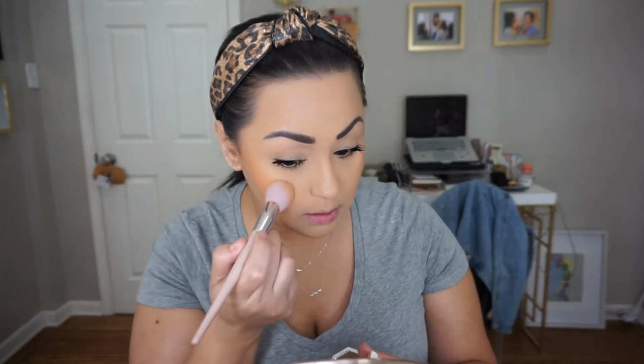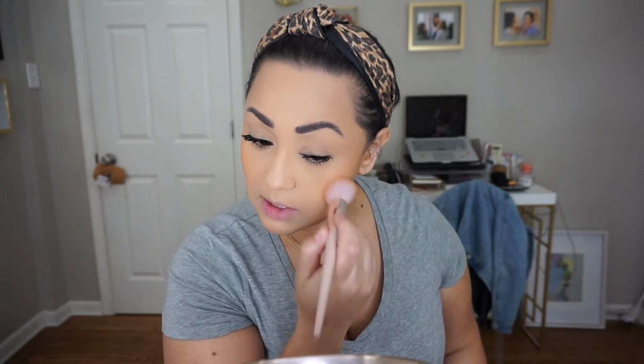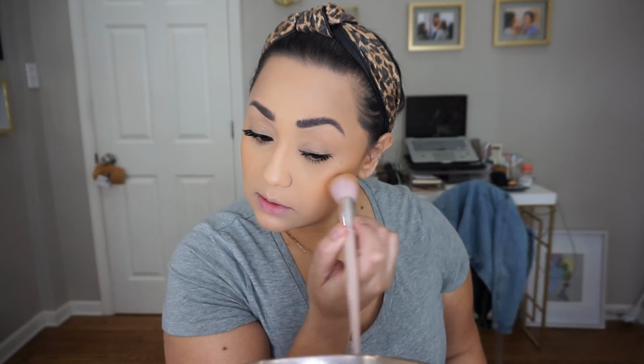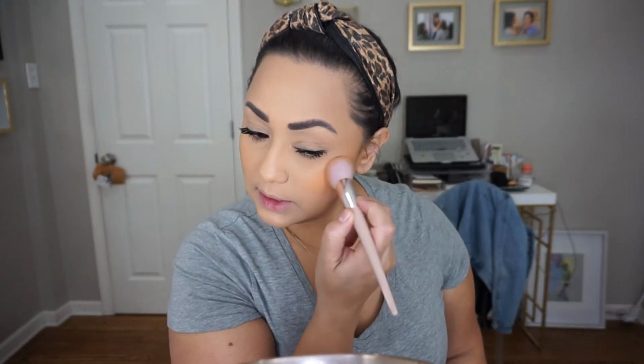Obviously the color doesn't matter. It's the formula, guys. It's very long lasting once it sets. I'm telling you guys, I don't know if it's that they're sitting on top of the concealer, but I was so impressed at how my makeup looked at the end of walking for 2 hours and, you know, kind of not sweating, but like I was getting a little misty.